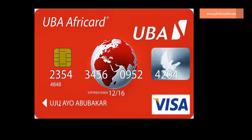Also, there is a name on a card. Some cards have no name, but you should know the name used in opening the account. But a regular and a standard card should have your name on it, and this name should be used as it appears here. Okay, and behind the card we have some few digits. It may be 3, 4, 5, 6, 7. I've seen a card have up to 8 digits behind it, but all we need from this card is the last 3 digits.